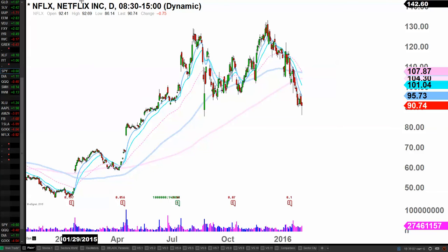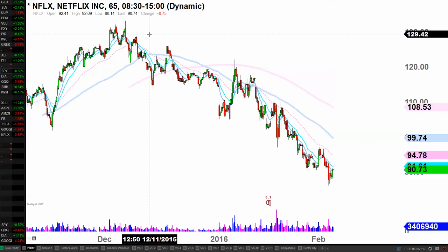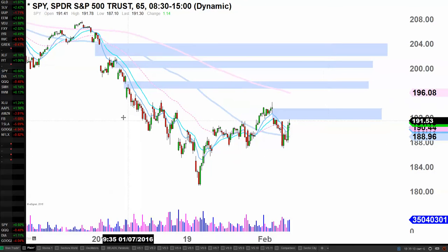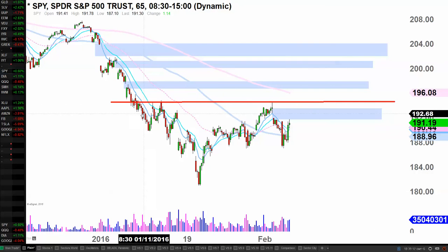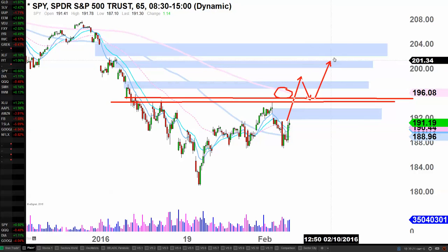Again, that SPY 65-minute chart bullish divergence is what I will be watching, the rest of this week and next week. Remember we talked about this level here, 195. We need to get above that level, and if we can do that, I think the initial confirmation is there, and then potentially we could get up to about the 200, 204-ish level.